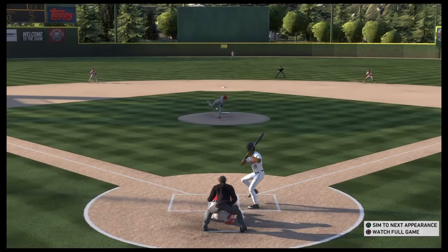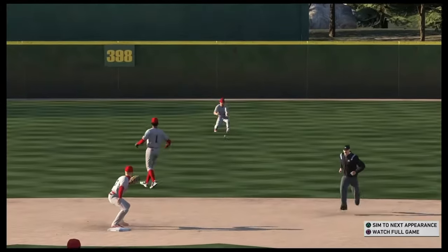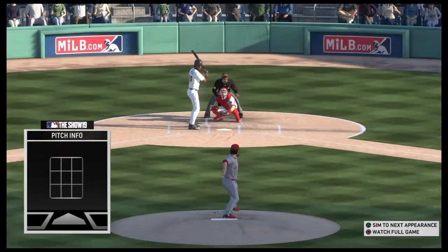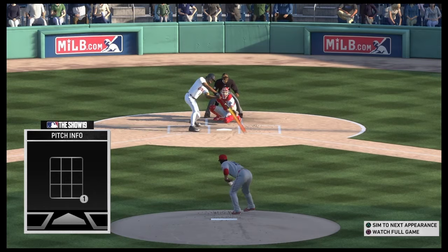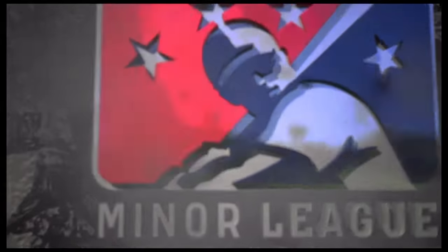Kind of looked like he had gotten his bearings there. Dan was going to have a 1-2-3 inning, but not the case, giving up that late 2-out knock. Boy, this lineup is so deep, 1 through 9. They could put a hurting on you, and they're making him work, and he's given up a lot of base hits so far in this one. So far, this has not been an easy one for this pitcher.